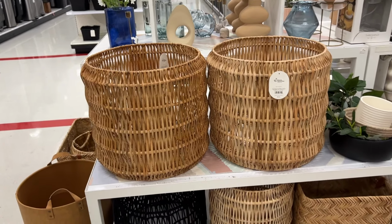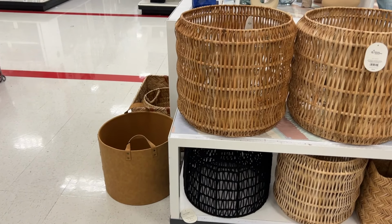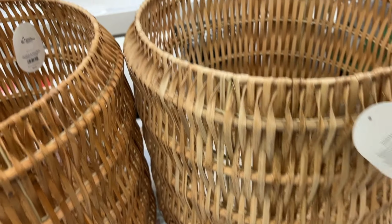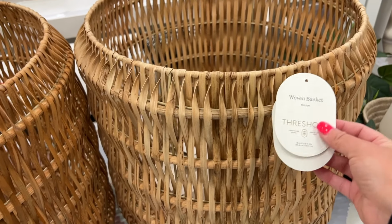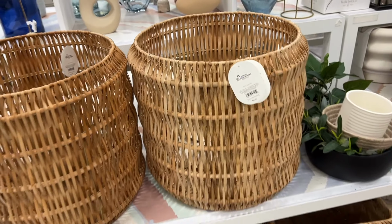I also really like these baskets. So they have all those options. I love this leather look. It's so pretty, and I feel like it's so sturdy too. But if you guys like this style of basket, where is the reference? So they're gonna be woven baskets by Trash Hole. And price, $55 for something like that.